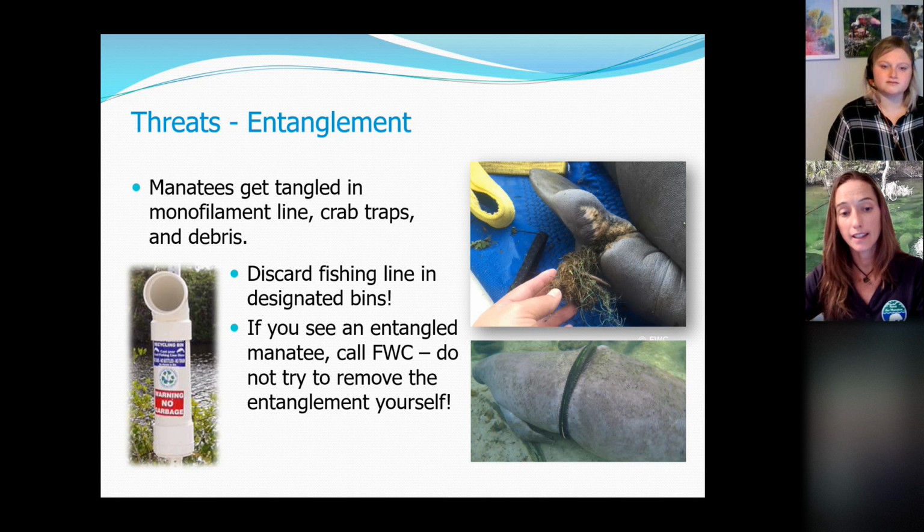And if you do see an entangled manatee, it's really important to report that to the FWC and not try to remove or cut off the entanglement yourself. Oftentimes we have situations where a manatee is entangled in a crab trap. You'll see the floating ball of the crab trap on top of the water, and people tend to cut that off. But that's really not removing the entire entanglement. It's just removing that floating ball on top, and that makes it really difficult for biologists to then come out and relocate that manatee. So that's one of the reasons why you really shouldn't be cutting that off yourself.